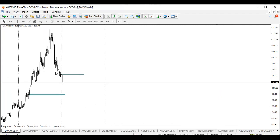So let's look at DXY. Many of us understand what DXY is all about. DXY is the dollar index, what we use in measuring the strength of the dollar. As of last week, if you look vividly, you see that last week got rejected, but bearish influence is still inside this market. Last week it only formed a catalyst, and we are expecting this new week to start selling again to the next support level. So if you are looking for an opportunity, the US dollar is going to be weak this coming week.